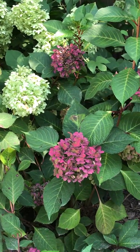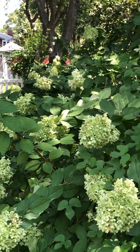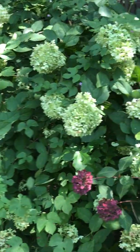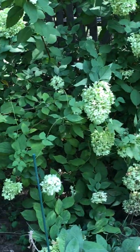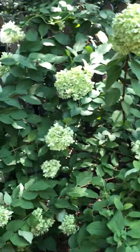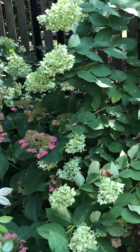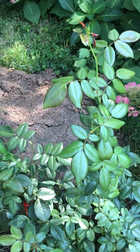And then of course I have my hydrangeas. So right there you've got the Endless Summer, and then the whole hedge going all the way down the back fence of the limelights. And I'm trying very hard to put some more plants in front of this hydrangea hedge, so it's not just straight hydrangea hedge. I want a little more diversity.